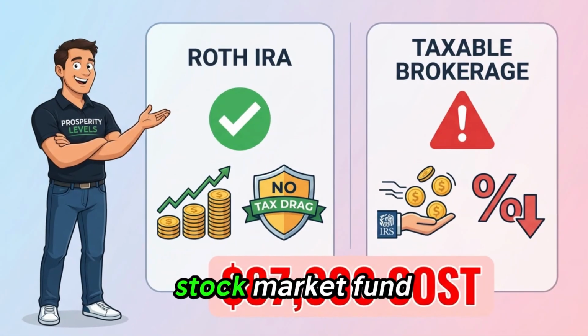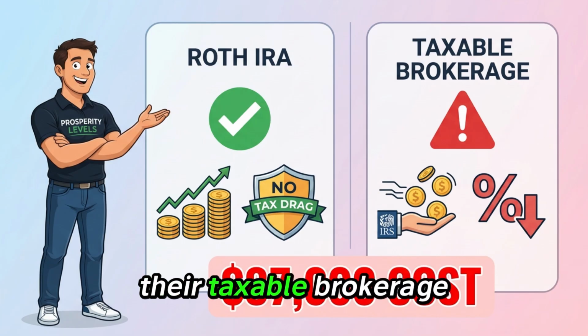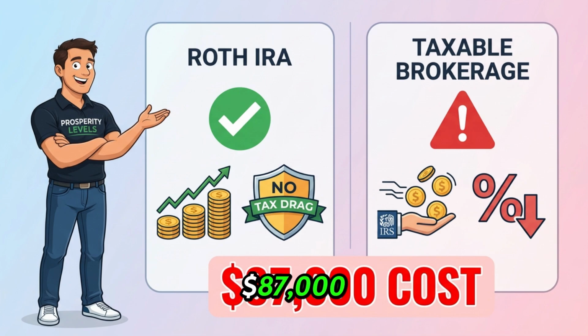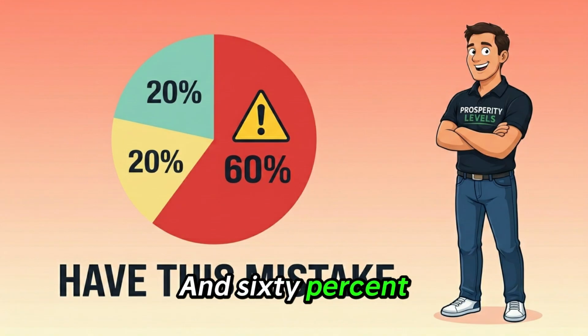One put their total stock market fund in their Roth IRA. The other put it in their taxable brokerage account. That one decision cost $87,000 over 3 decades. This is the single most expensive investing mistake I see, and 60% of portfolios I've reviewed have it right now.